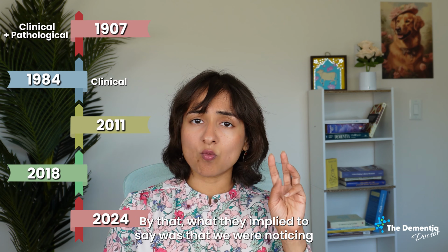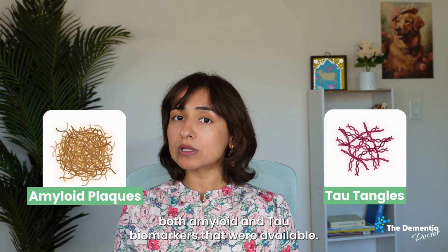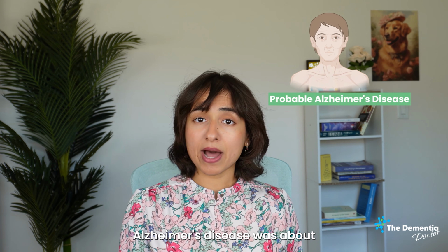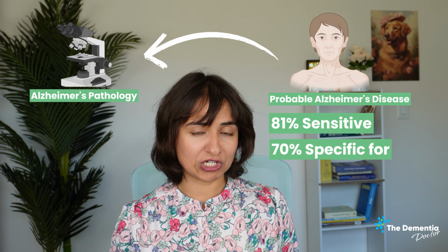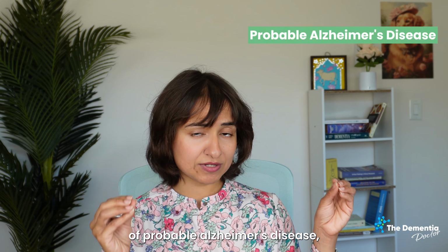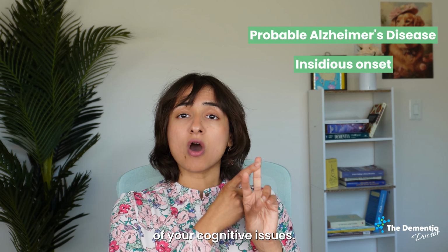By that, what they implied was that we were noticing new biomarkers, both amyloid and tau biomarkers, that were available. Their reasoning was that the clinical picture of probable Alzheimer's disease was about 81% sensitive and 70% specific for Alzheimer's pathology. Now, in 2011, to have the diagnosis of probable Alzheimer's disease in life, you needed to have insidious onset of your cognitive issues.